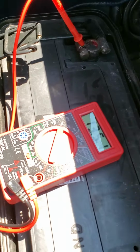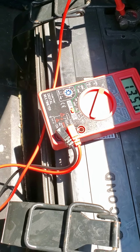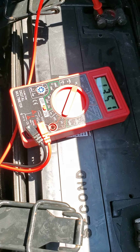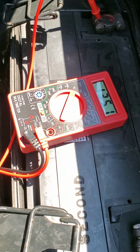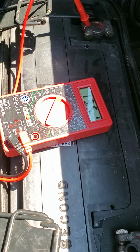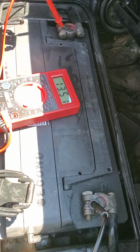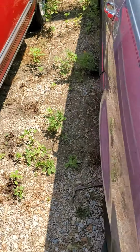We've still got a nice 13.5 volts at this battery, so we know the alternator is great. The battery needs to be approximately 12.5 volts for the car to ordinarily operate. I've never had a parasitic draw with this car, and I've parked this car for months at a time. But, you know, the battery could be a culprit. We're going to find out.